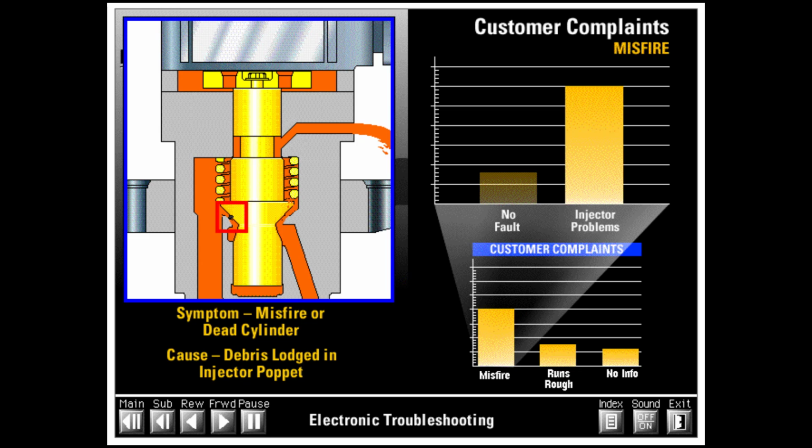In extreme cases where the debris is very large, it may become lodged between the poppet and seat, holding the poppet open. This will result in a dead cylinder and a large actuation pressure leak. This leak may be large enough to prevent the engine from starting.